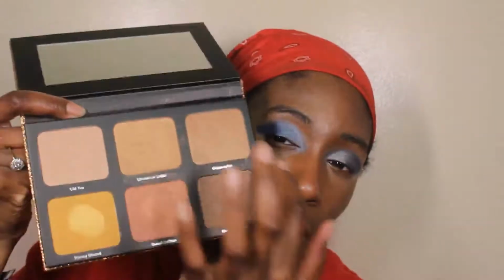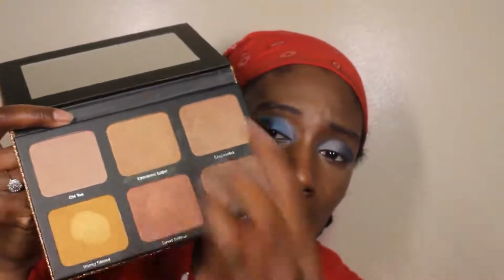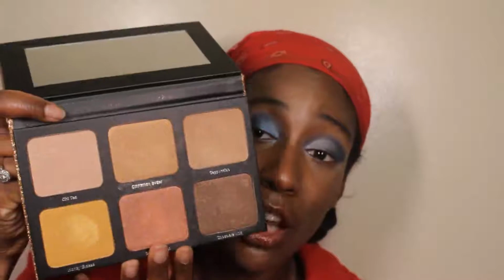because I feel like the top row was made for like Karen in the summertime, and then the bottom row was just made for me in the summertime, and then the whole palette was just made for people that look like me, which I can definitely appreciate.